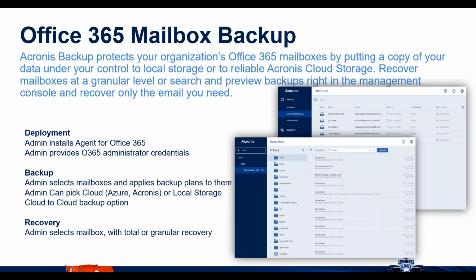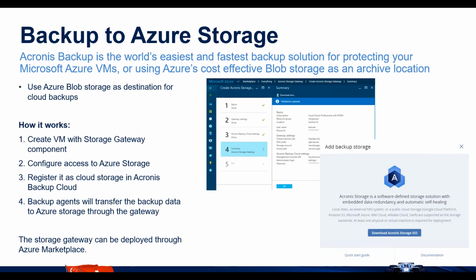Now, one of the things I did want to show you, because we don't have this in the demo, is using Azure as a storage location. We are probably one of the only companies out there that actually give you simple access to Microsoft's Blob storage. What a lot of customers do is back up their environment to something local, like a NAS box or a SAN, and then use Azure Blob storage as a cost-effective archiving destination. There's two ways of doing it. The first one is to download an Acronis Storage ISO. Once you've got that, you install that within the Azure Cloud, and enter your credentials of your console, and it will automatically show that as a storage location.